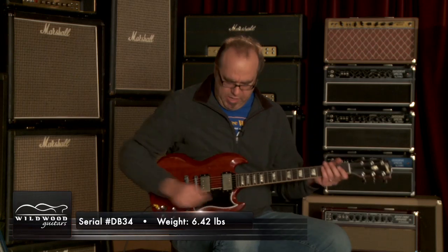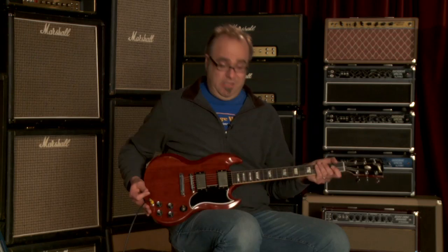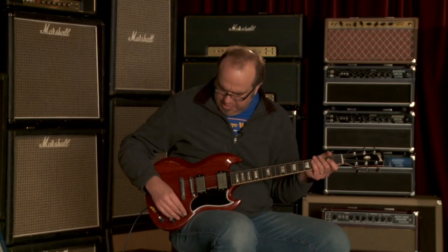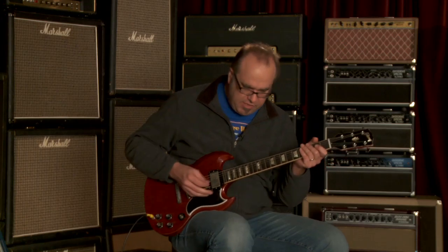The serial number on this one is DB34, weighing in at a nice 6.42 pounds. The pickups on this thing, man, I'll tell you what, ridiculous. They really, really sound like the real deal. That's all I can say about it. Let's go to the in-between position, which is really kind of a classic position for these type of guitars.